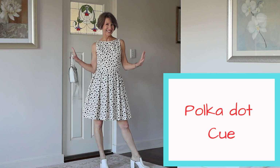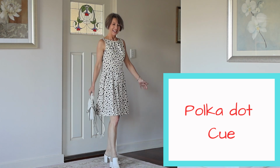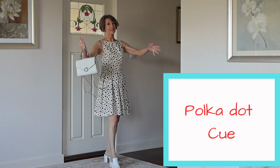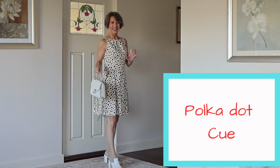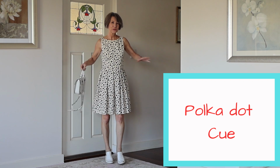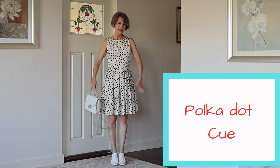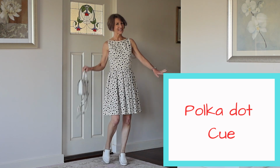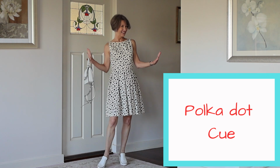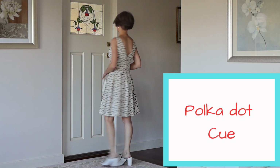Classic polka dots. Thank you, Cue, for doing a classic polka dot dress. This is a wonderful dress that I can wear to work, once again on those 40-degree days, and it is just beautiful. This is what I mean about this tailoring. Fitted bodice, and then a slight A-line in the skirt, just above the knee, so it makes it classic, elegant, and fun. And there's a little surprise at the back as well.